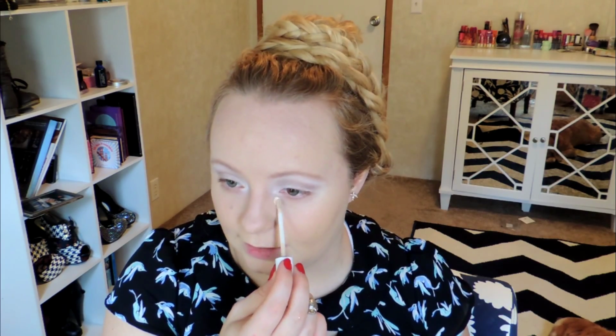Lastly, I'm going to add just a tiny bit of concealer in the very inner corners of my eyes. I don't need to apply too much. Like I said, I don't want these products to cake up, but I do want to add a little bit of concealer just to make sure that there's no shadows underneath your eyes, which can make you look really tired.